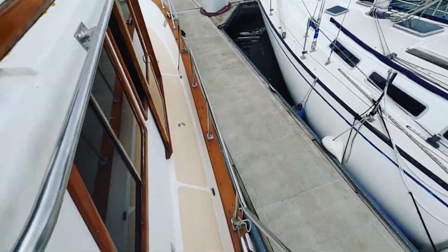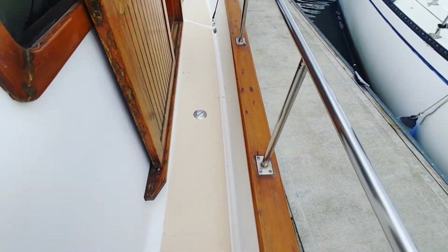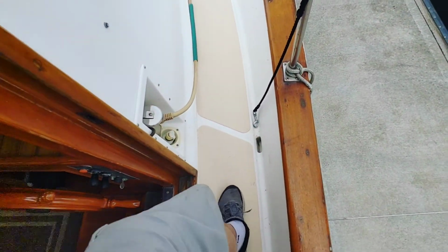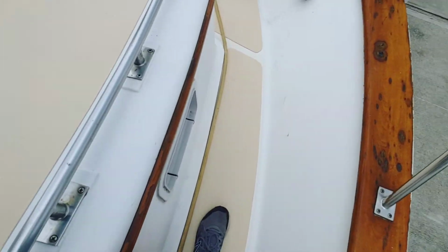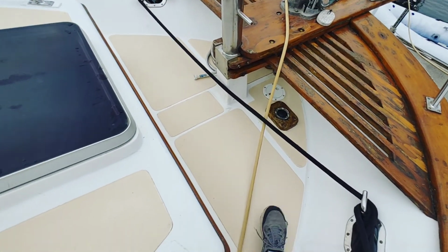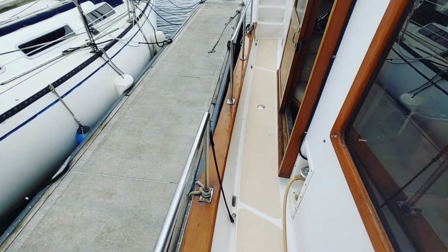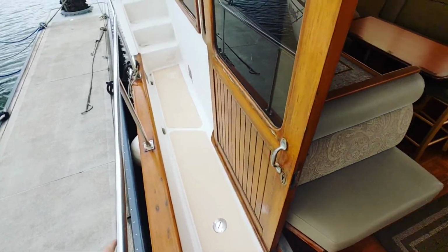Coming over, there was some survey note of high moisture readings in the deck around this area here. Now when I stomp on it like this, there is no issue whatsoever. So let that just be a word to you that you always take surveys with a grain of salt. There could be high moisture reading on this deck.